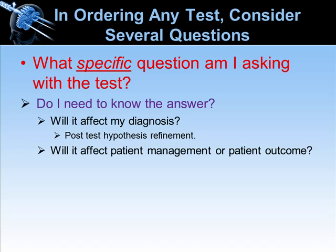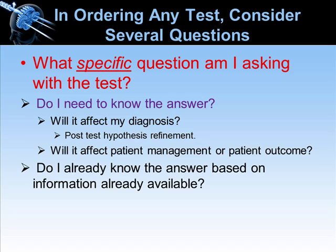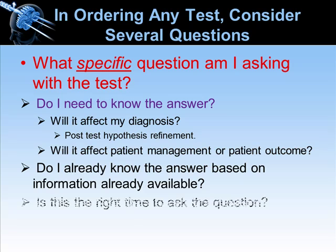Related to that, do I need to know the answer? Will it affect my diagnosis? This is post-test hypothesis refinement. Will it affect patient management or patient outcome? I'm asking this question, is it going to make any difference? Is it going to change anything I do? If the answer is no, then why do the test? Do I already know the answer based on information already available to me? And is this the right time to ask the question?